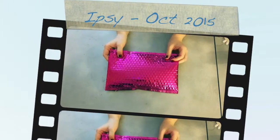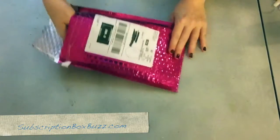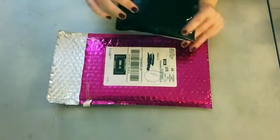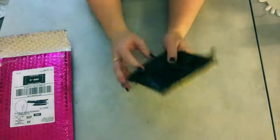This is my Ipsy October 2015 bag. And Ipsy always comes in these bright hot pink bubble wrap packs. And then you get a makeup bag or an accessory bag or whatever you want to use it for. And this one, the theme for this month was alter ego.